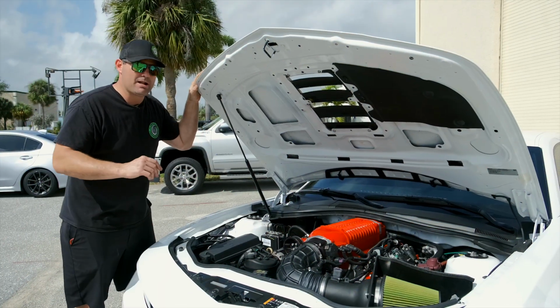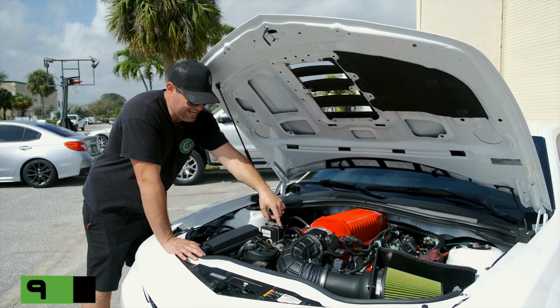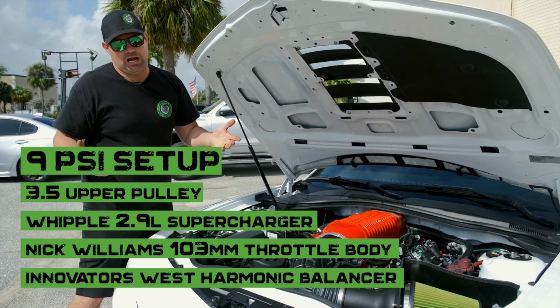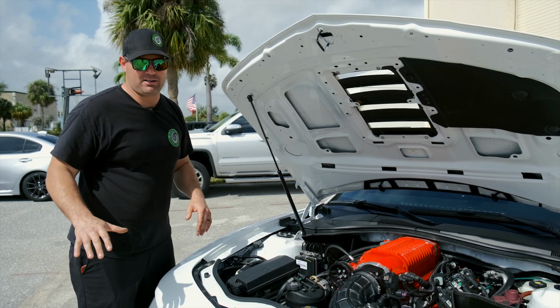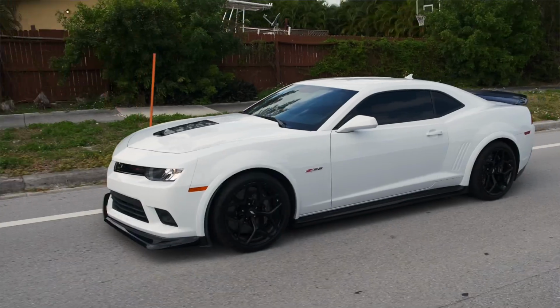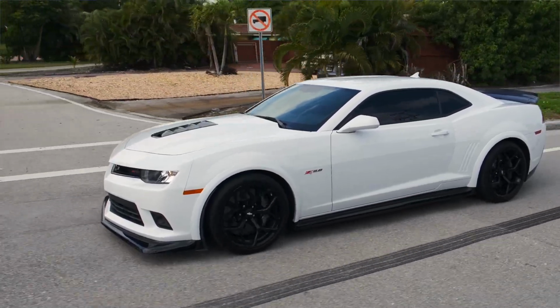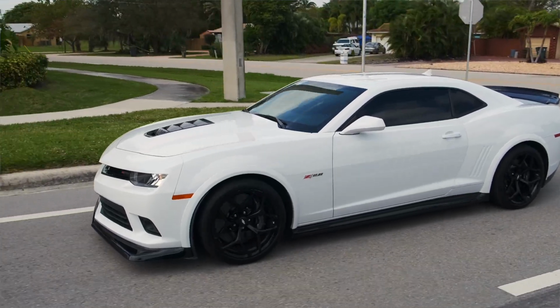We're only making about 9 pounds of boost, and we were able to get that with a 3.5 upper from Whipple and a 10% overdriven Innovators West harmonic balancer. Now, why only 9 PSI? Well, the customer was adamant on this build that 93 octane was the only fuel he was gonna run. So given the fact that we were limited to 93 octane, and considering the modifications done to this, 9 pounds of boost was that safe spot he could drive every day and not have any issues.